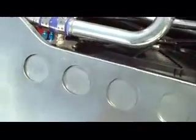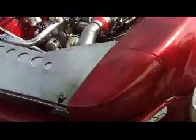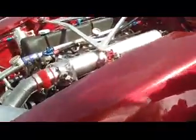You got the radiator cannon there too, so that helps a little bit. And you've got it lowered, what, 3 inches? Well, about as low as I can get it without dragging. Sitting about 5 off the ground. About 5 at the pinch.